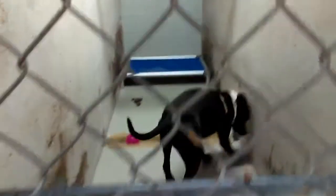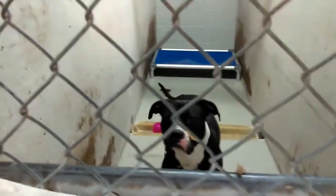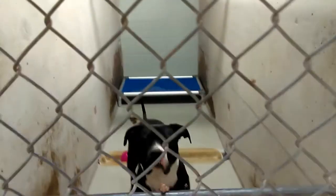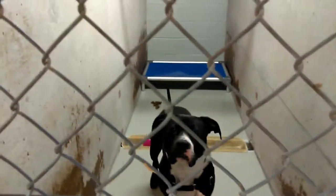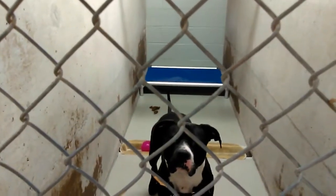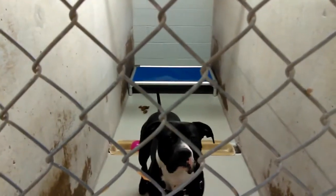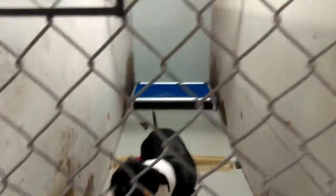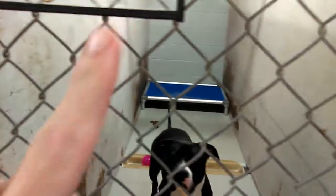Oops. And this one over here, I don't know how he's going to be with the camera. He might want to bark at it. He's a little bit uncomfortable. His name is Rufus. And he's a pit bull. Rufus is 1 year old and 11 months.